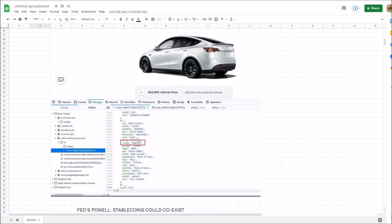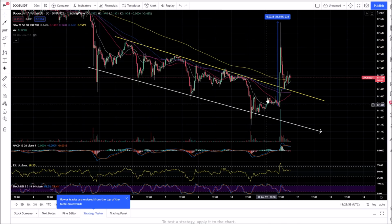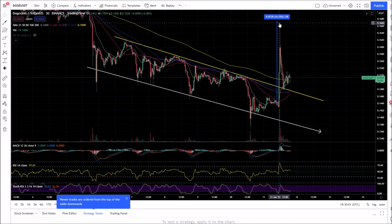Dogecoin, in the code on the Tesla website, it says crypto, Dogecoin. So potentially it talks about bank account, Alipay, Apple Pay, direct debit. You could pay with a card, a check, bank account, point of sale. Anyways, basically Tesla could accept Dogecoin for payment of its Tesla vehicles going forward. Dogecoin pumped 16.5% on this news. Banging. And then Elon took profits.